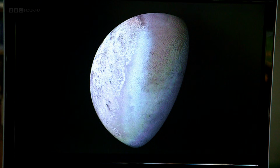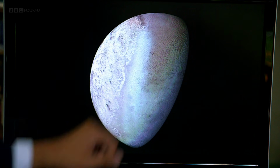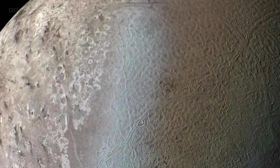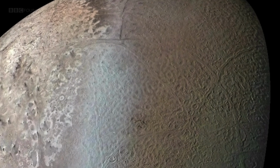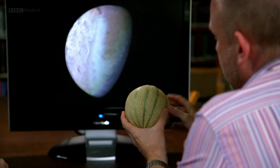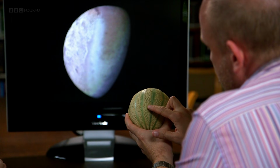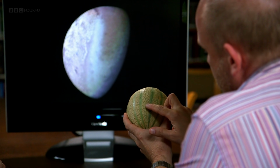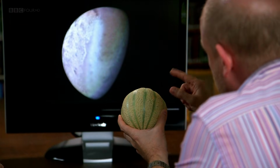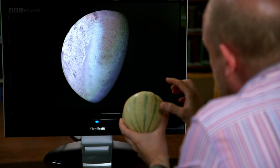And its surface is incredibly varied. There's this South Pole terrain. There's also this other region up towards the top right of this picture where things look very different. Yeah, so when that was first viewed in the Voyager images, the scientists almost immediately referred to it as the Cantaloupe terrain, and I've got the Cantaloupe melon here. Very good. I'm glad we got to the melon. Yes, so am I. If you look closely at the surface of this melon, you can see these interweaving features very similar to the fractures we see on the surface of Triton.